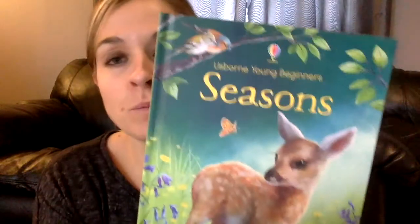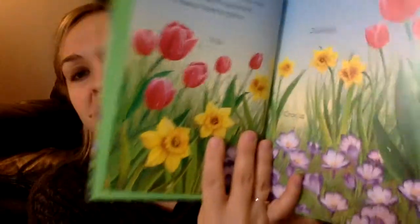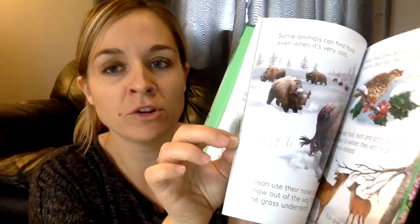Then there's a new book in the Young Beginner series. I love this series. The pictures are amazing. Or the illustrations, I should say. So it's just a really good introduction to everything about the seasons. It goes through all the seasons. It shows different scenes from the weather changing.